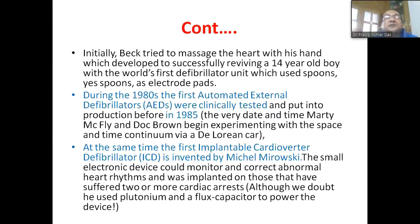Initially, Beck tried with his hands only. Successfully, he massaged a diseased person, and the first reviving patient was a 14-year-old boy. With his defibrillator, he used only spoons as electrode pads. During the 1980s, the first automated external defibrillators were clinically tested and put into production before 1985, when the relevant scientific achievements were greater.